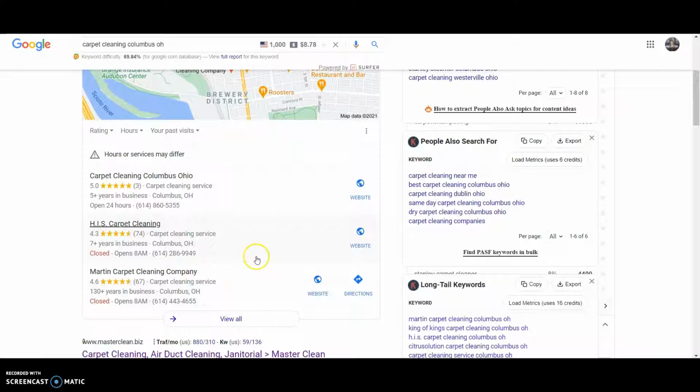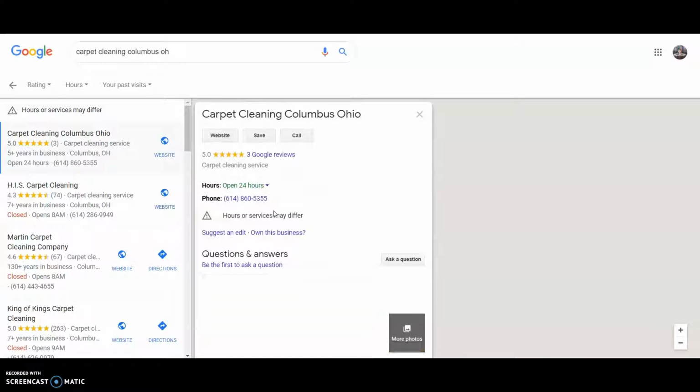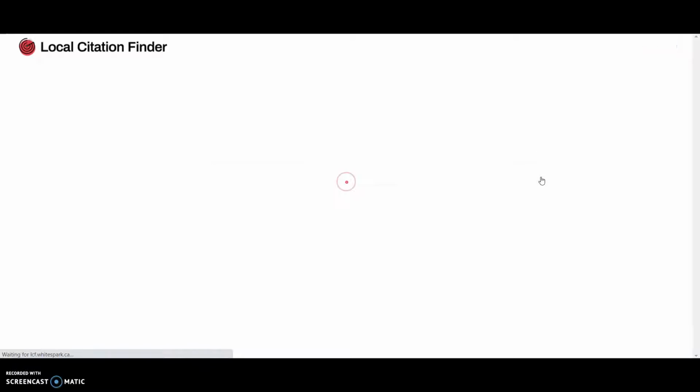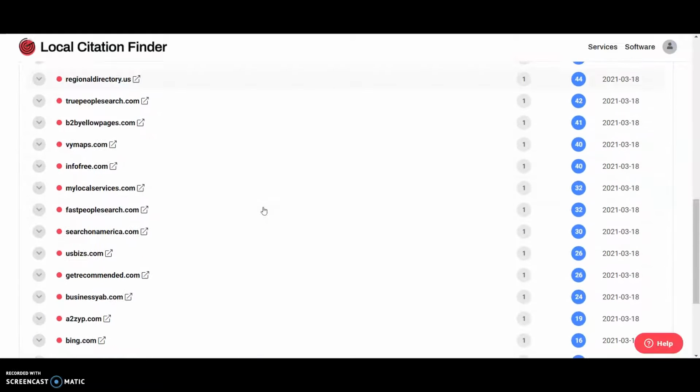Then the more photos you have, you want to beat your competition with the photos they have. Go in here, click on this guy. I don't know if he has any photos, but he does. So you'd want to beat him with all these photos, as well as citations for the next thing. So I grabbed this guy that was in business for 130 years. I grabbed the 3rd guy there just to see how many citations he has. He has 62. So with whitespark.ca, we can come in here and see what citations he has. Grab them as well.